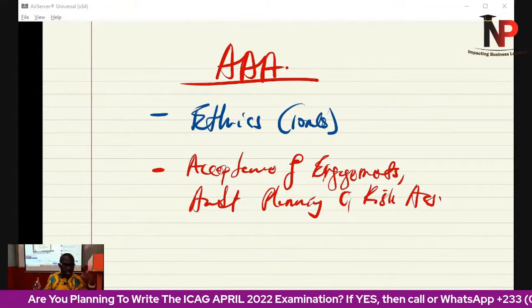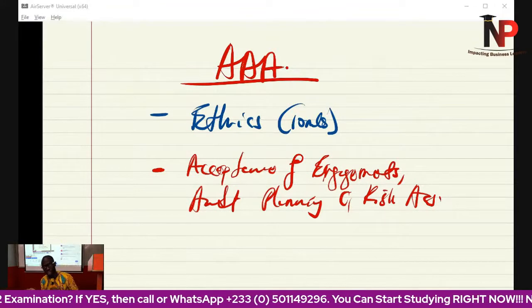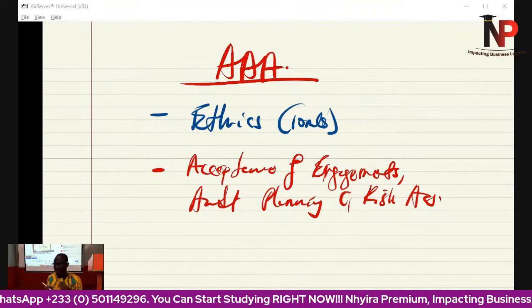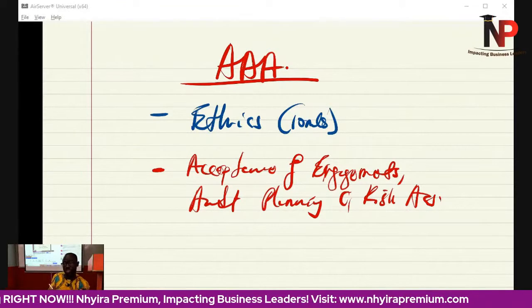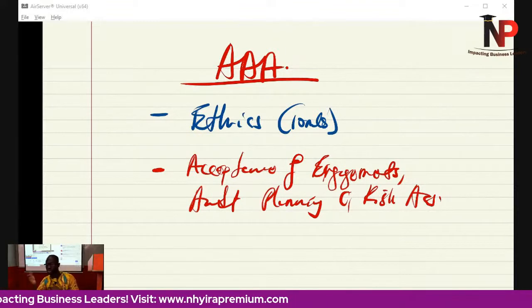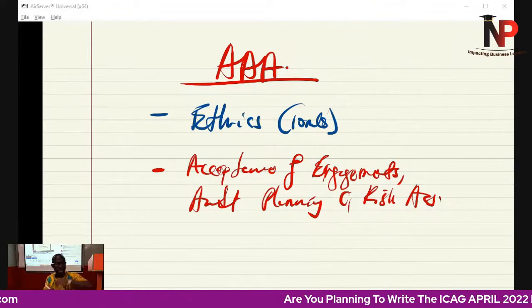So what factors do we take into consideration before we accept an engagement? How do we plan an audit? Audit plan, audit strategy. What are the elements of the audit strategy? The scope of the audit, the timing of the audit. What are the types of risks available? We have audit risks, business risks, and then the risks of material misstatements. Under audit risks, what do we have? Inherent risks, control risks, detection risks. Under the business risks, what do we have? Strategic risks, compliance risks, financial risks, operational risks.